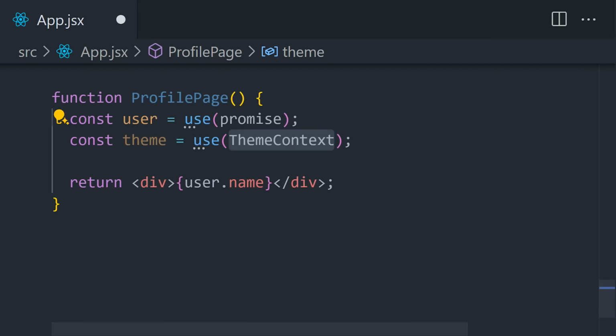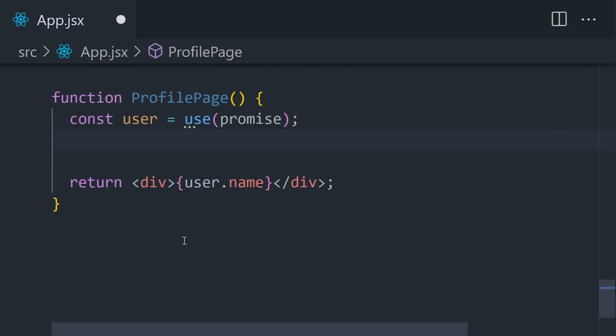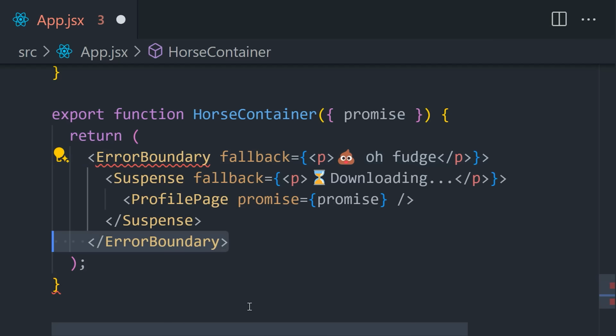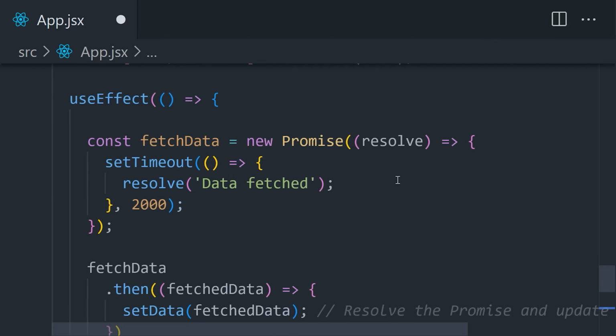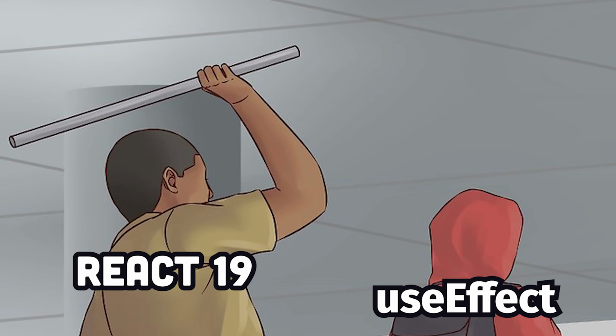But using use allows you to use the value of a resolved promise directly in the UI. Now, a promise is asynchronous and its value is initially pending, so you can handle the loading state by wrapping it in a suspense boundary, and it might also reject and throw an error, in which case you can wrap it in an error boundary. I don't really love this code myself, but it's way better than the common approach of resolving a promise with the useEffect hook. Bottom line is that these are some huge improvements for React.